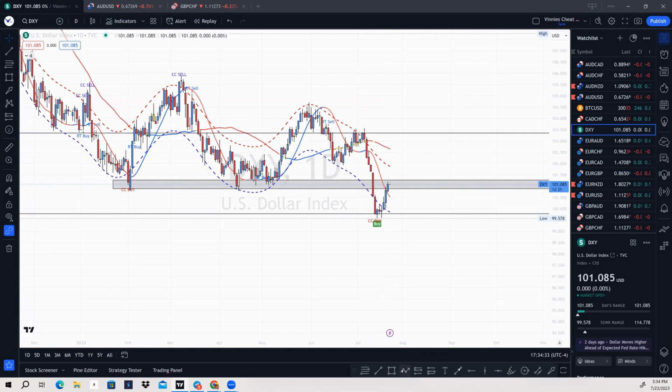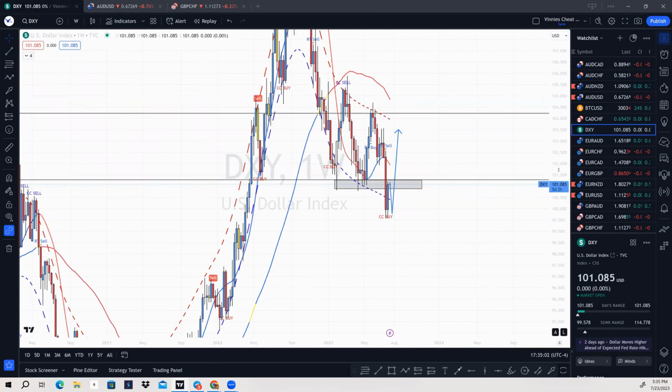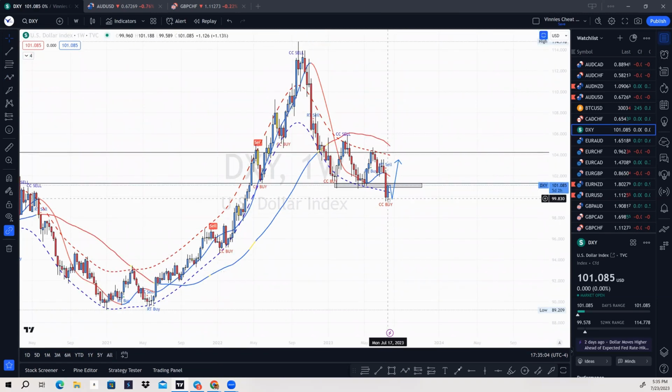Now, we have two scenarios. Price can continue to go up, okay, and then we can get a pullback to continue higher. Okay, that's one scenario. Another scenario could be we could get a rejection from here, price create a W formation, and then continue higher on the dollar. Okay. Reason why I say that is because if we take a look again at the weekly time frame, we have a cheat code buy signal on the weekly time frame. So it gives me an indication that price wants to continue up from this level here on the weekly time frame.